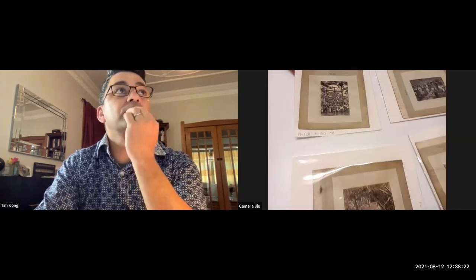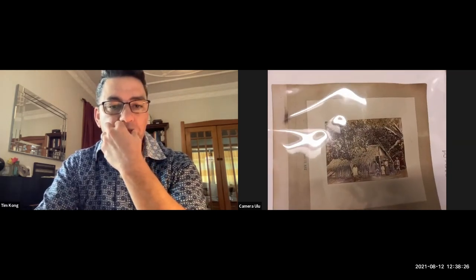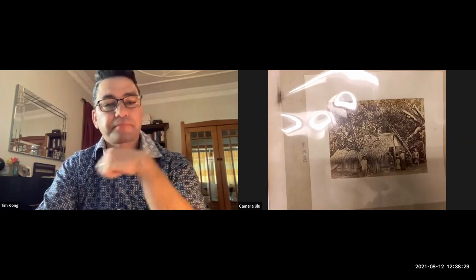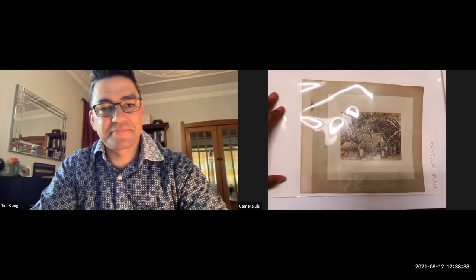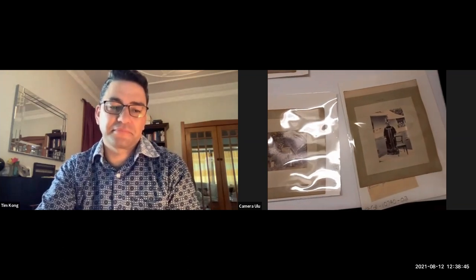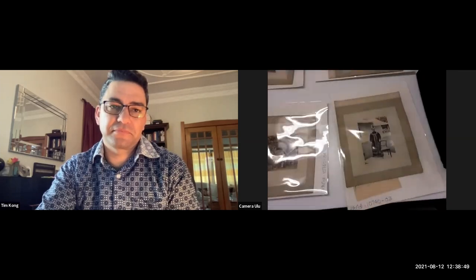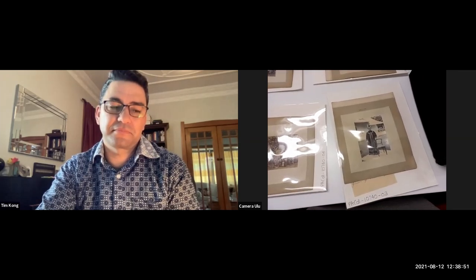And then the last picture is just of a hut and a family standing in front of it in 1896 as well. And that's in Rarotonga. But yeah, that's some of the collection that we're showing today. Overall, we have 6,000 items in the Alexander Turnbull Library collection. So this was only just touching the surface of what we've actually got here. Cool.